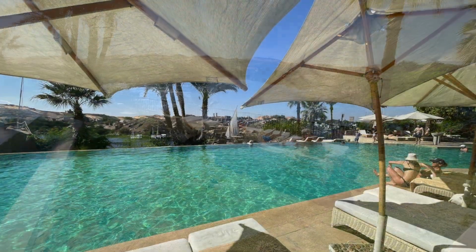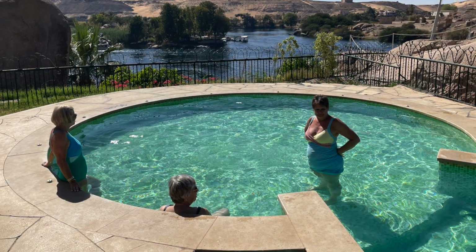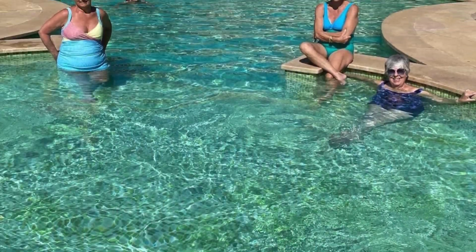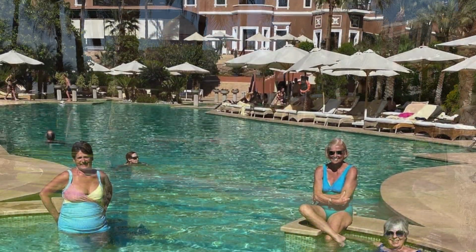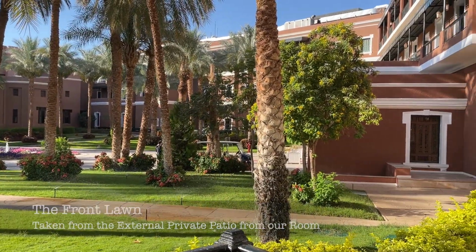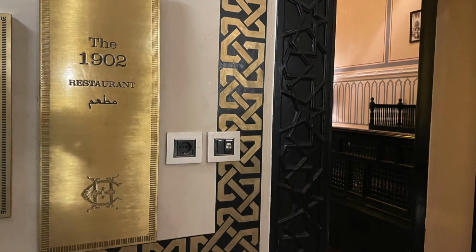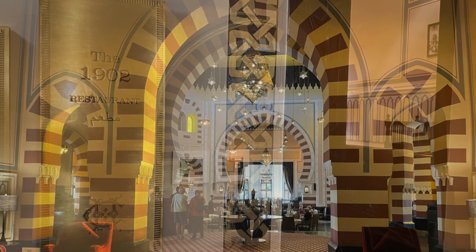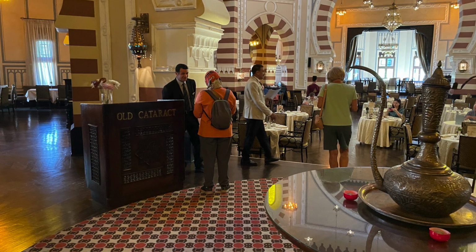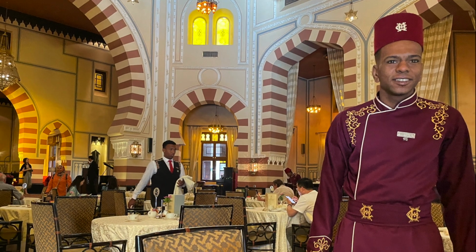We were able to set aside some time from our busy itinerary to sit down, lay down, and relax beside their luxurious pool for an afternoon in the Old Cataract Hotel in Aswan. Their featured restaurant was the 1902, built in 1902, and was just as glorious and decorative as the rest of the hotel.